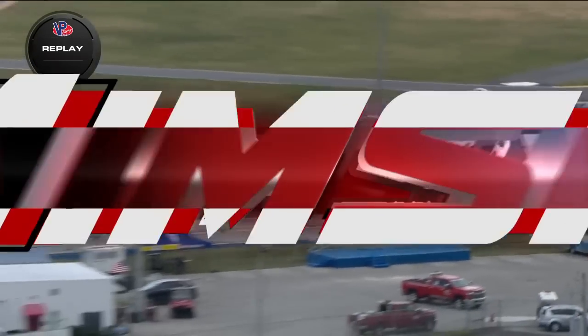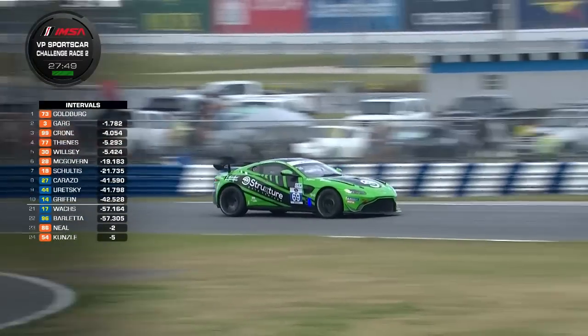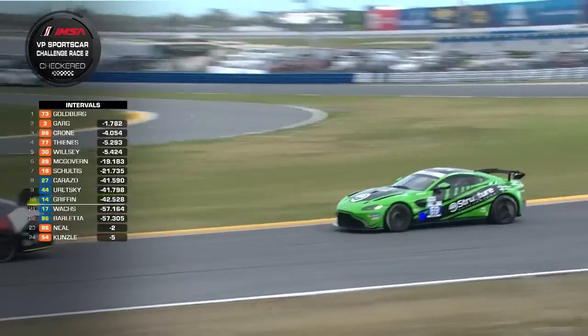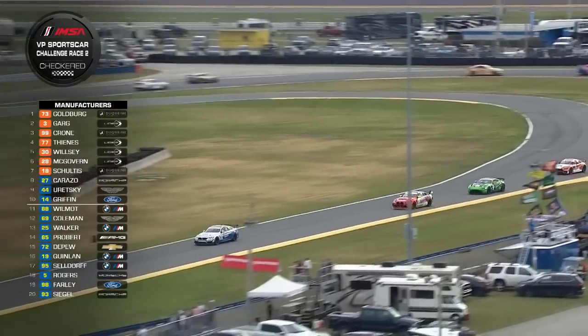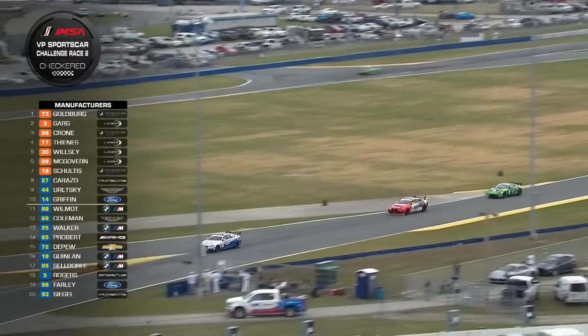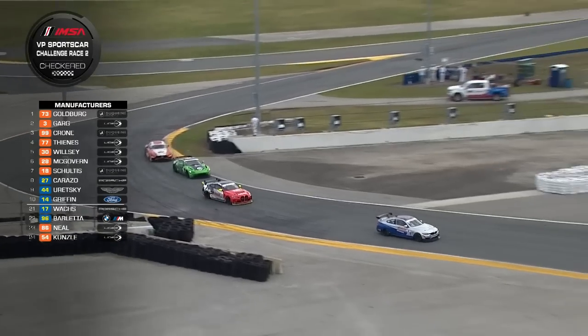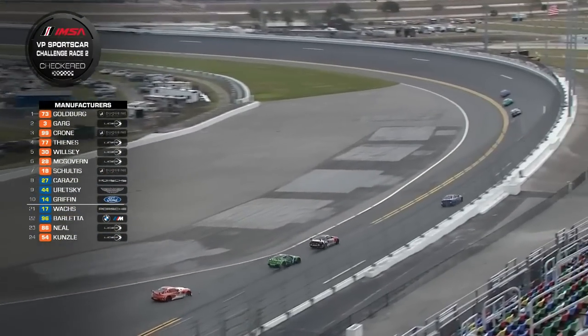He took advantage there of a slight slip from Todd Coleman's Aston Martin, and he moves it through at the apex into that 1 position gain for the BMW of Rob Walker. I think Patrick Wilmot said, hey, we're not getting where we need to go. I'm going to put you down behind me a little bit so I can charge to the front and try to get back to a podium finish.